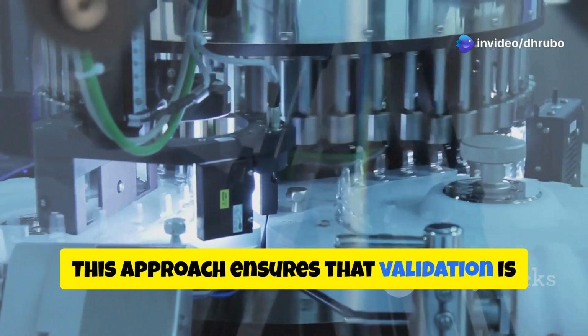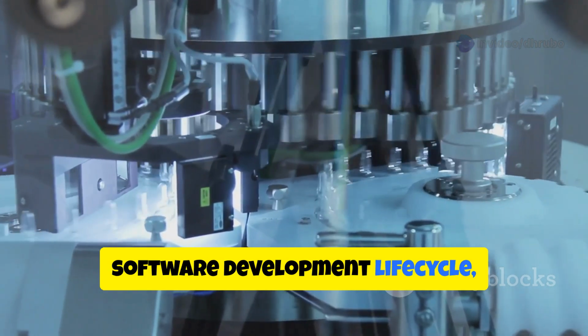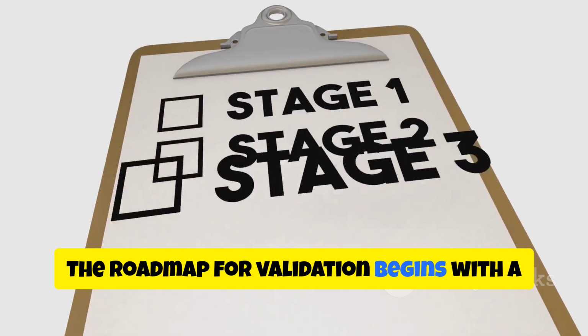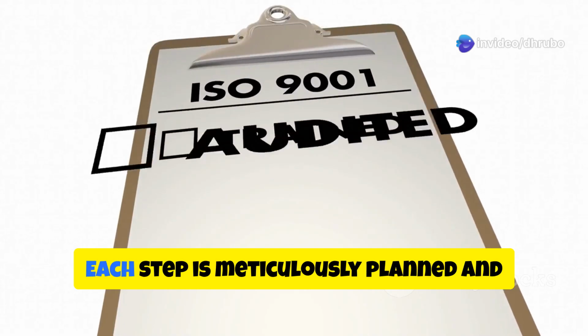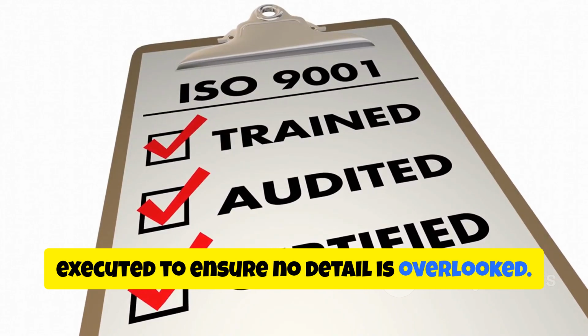This approach ensures that validation is integrated into every stage of the software development lifecycle, not just an afterthought. The roadmap for validation begins with a thorough understanding of regulatory requirements and ends with a fully compliant software ready for use. Each step is meticulously planned and executed to ensure no detail is overlooked.